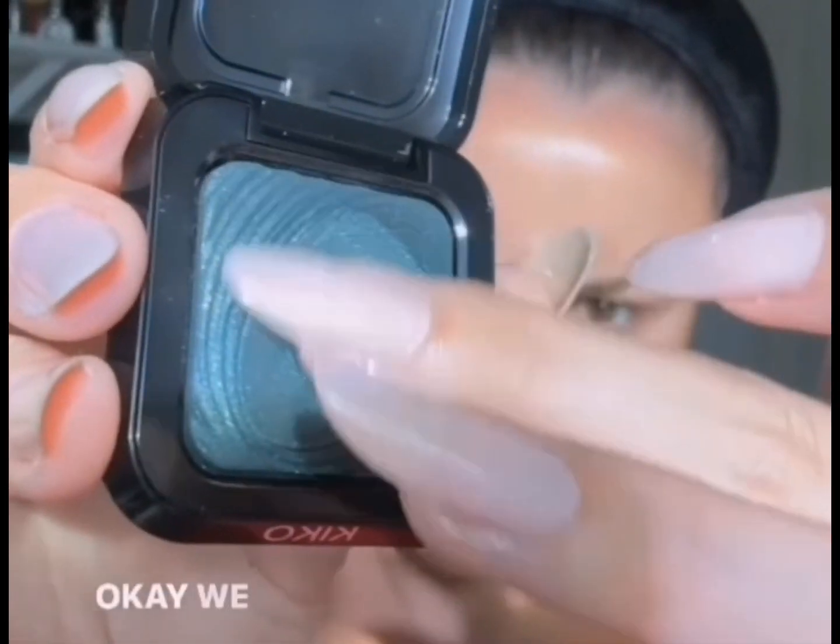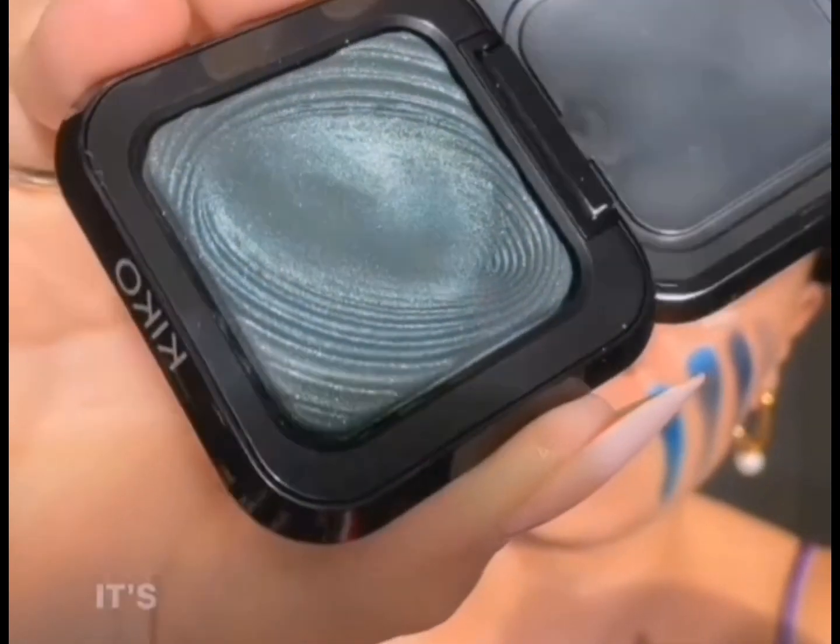Ooh, okay, we got a nice little paste here. Ooh, that's pretty. I love greens. Obviously, I like green and blue. I mean, I like this color too, but this is really nice. And it dries and it's not leaving a film. It's completely dry already. Little goes a long way, good gracious.